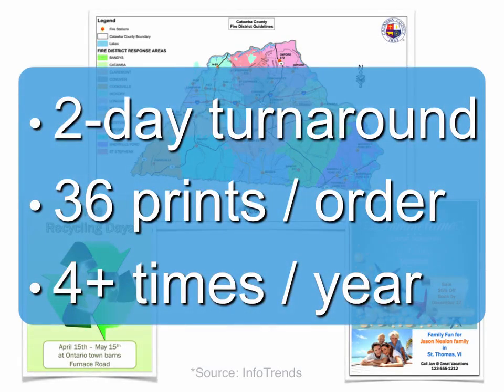According to InfoTrends, the majority of wide format customers want their jobs within 2 days, average about 36 prints per order, and come back for more jobs 4 or more times per year. Now let's say it takes 3 or 4 hours to produce those 36 prints with your traditional multi-pass inkjet. What if you could run them all in about 5 minutes? Would that help you rise to meet those challenges?